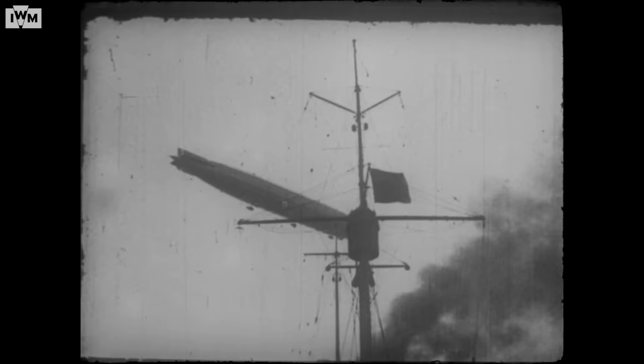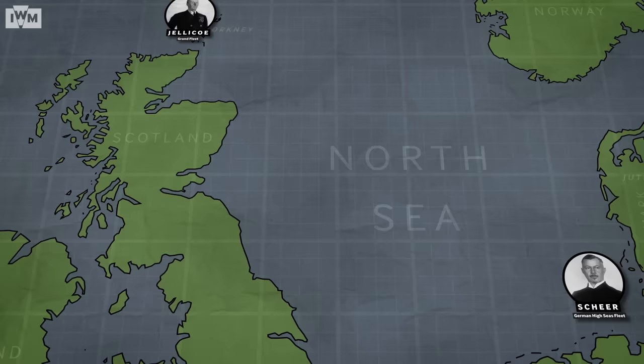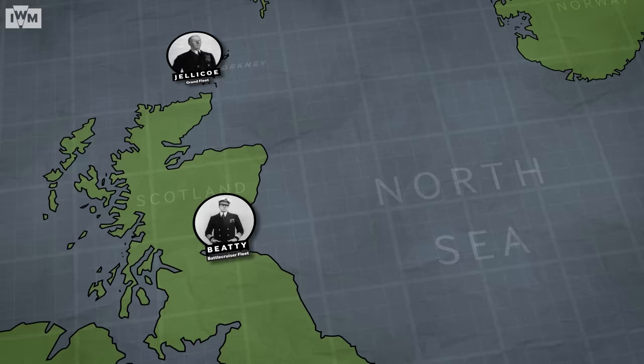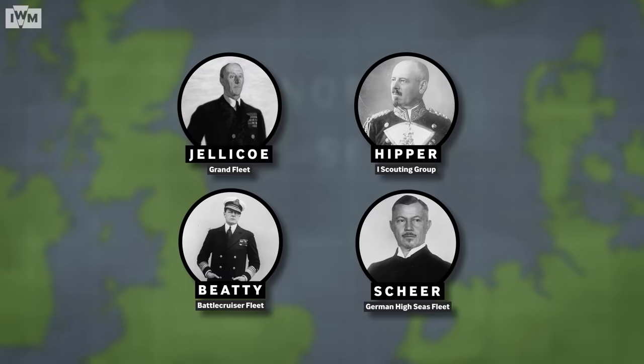Scheer's Vice Admiral, Franz Hipper, led this daring mission with his battle cruiser scouting group. Scheer had the plan. He wanted to bring Admiral Sir David Beatty's battle cruiser fleet, based in Rosyth, and Admiral Sir John Jellicoe, leading the Grand Fleet, into the North Sea. Scheer's plan was to extinguish Beatty's battle cruiser force before Jellicoe's Grand Fleet had time to arrive, with Hipper's force spearheading the mission. It was the crucial decisions of these individuals which led to the Battle of Jutland playing out as it did. At the start, Scheer's plan looked as if it was going to work.